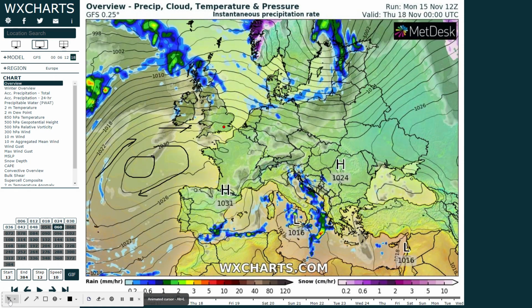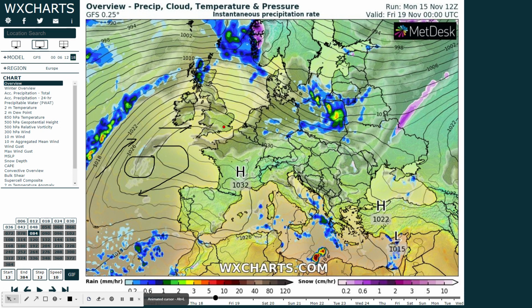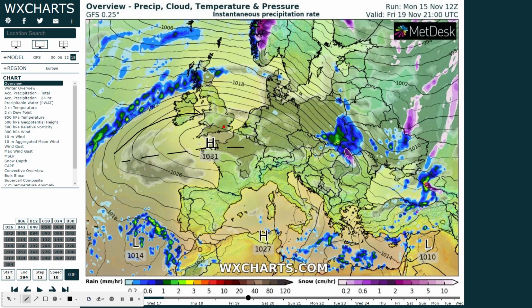You can see this high pressure drifts through the UK region, like this ridge, keeping winds from the southwest, so pretty mild. You can see those yellowy green colours on the map.